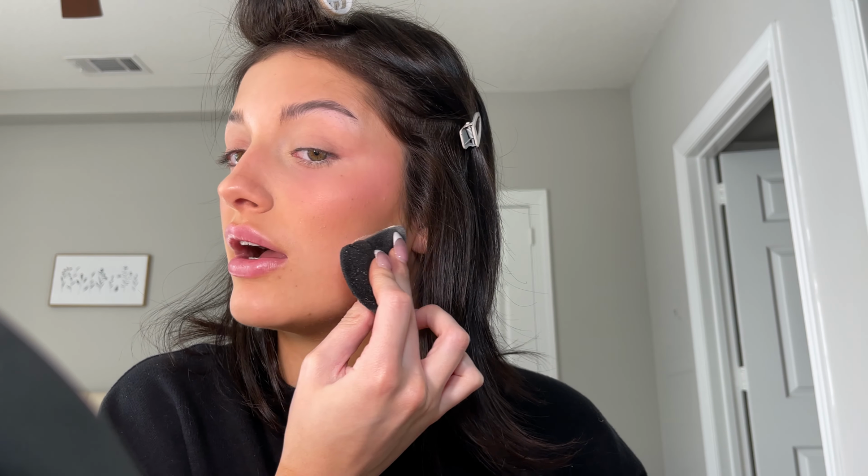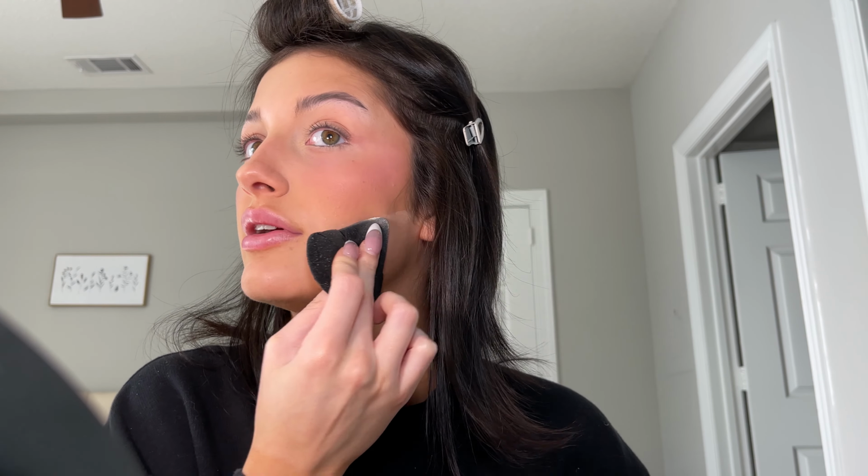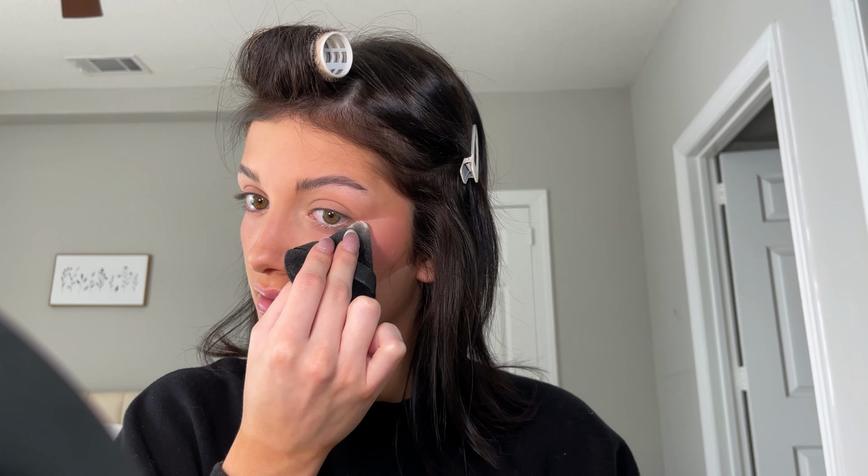Okay, now I'm gonna go in and bake. I don't really like baking under my under eye because my under eyes are kind of dry. So I like to just bake right here. Yeah, I'm missing my old Beauty Blender. It had a sharp edge that I would use to bake. I'm gonna bake right here actually. I like to do right here.